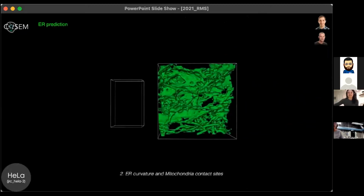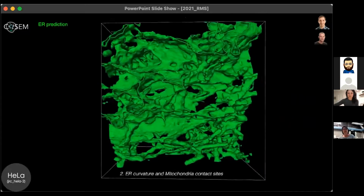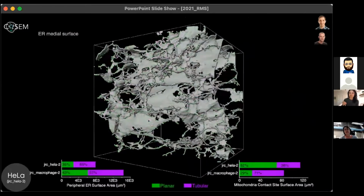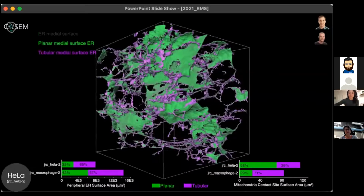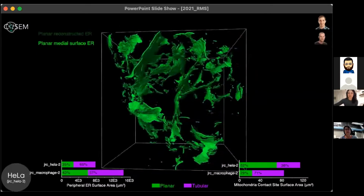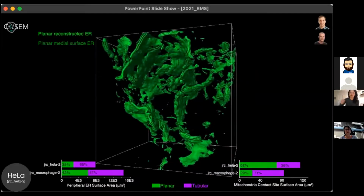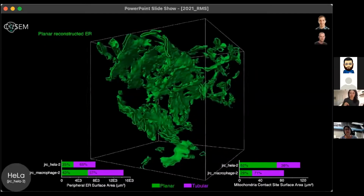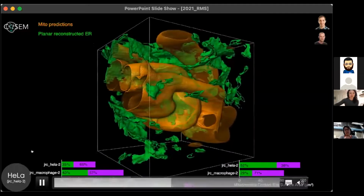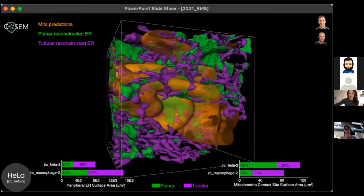Next, I'll show an analysis of membrane curvature. So for this, David took ER predictions and iteratively thinned them down to produce a medial surface, a skeleton of sorts. He then could calculate the curvature of the surface and thresholded that between planar, which is in green, and tubular, which is in purple, regions of ER. So that's quantified down here for HeLa and macrophage.